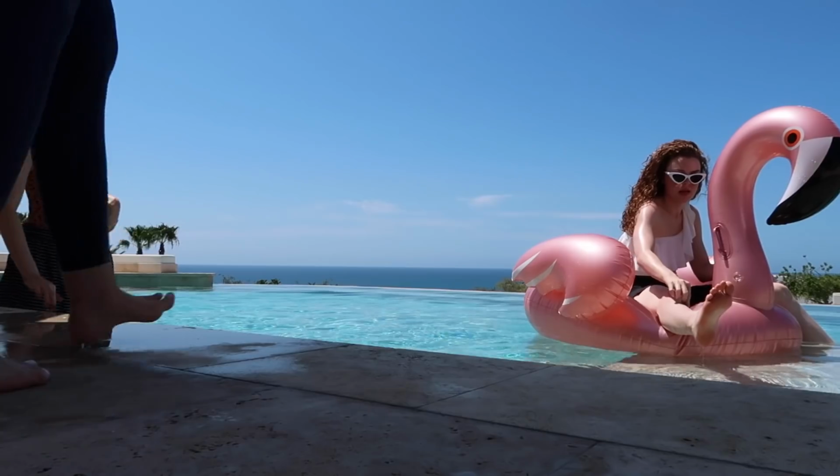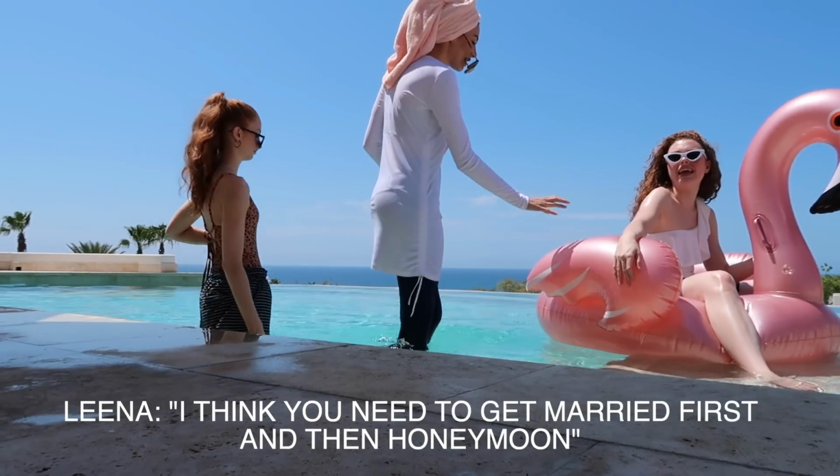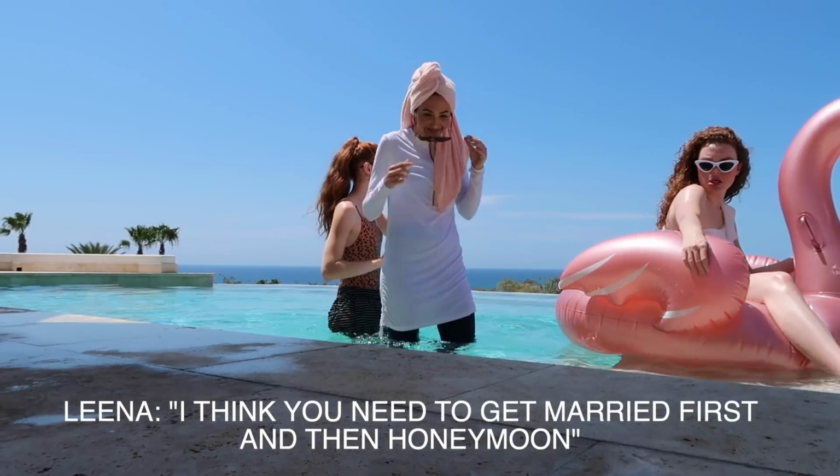But we're gonna hopefully get some good video footage and photos out here because it's so pretty and the water feels so good. It actually does. It feels like really warm. Like, I haven't been in a pool that felt really warm in a long time, which is so nice. I think that's why. Oh, is that why? I'm gonna go on my honeymoon now. I think we can get married first, yeah, and then we can do that one.